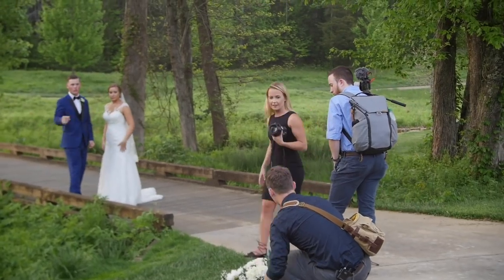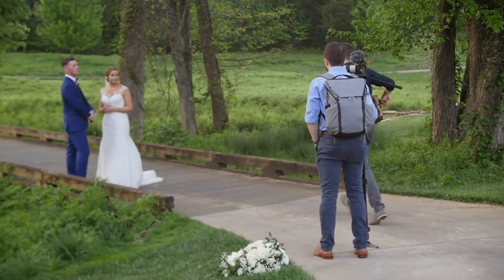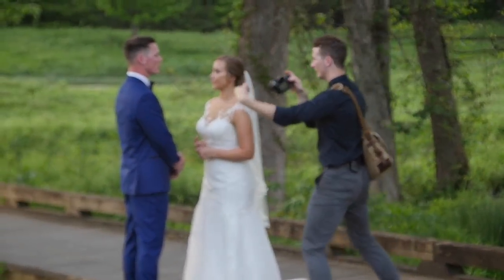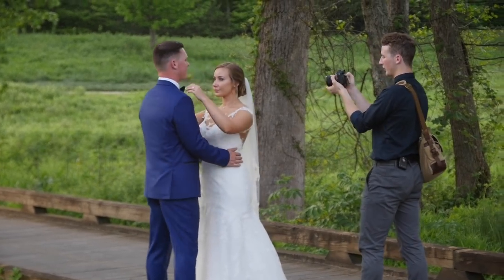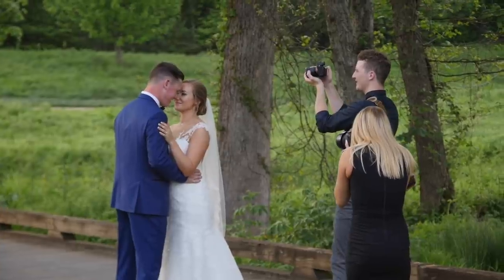Can I have one minute with them right here? Yeah, go for it. Cool. Okay, so I'm just gonna get a shot here, then a reverse. And what I want is just the closeness. So motion is good with this, different than the photo.